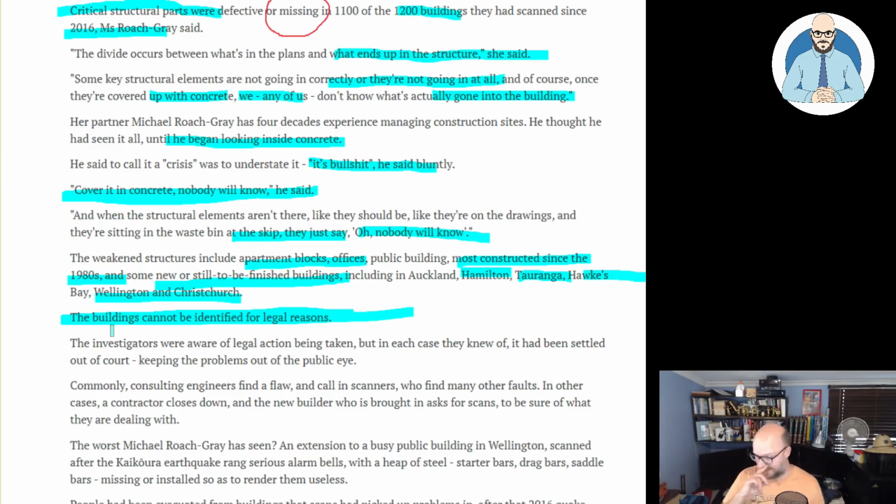If you were buying into that debt, that's crazy. The investigators were aware of legal action being taken, but in each case they knew of, it had been settled out of court, keeping the problems out of the public eye. And here is the issue. The occupants, the owners, if it's an apartment building, they don't want the value of their property to crash. They don't want it to crash.